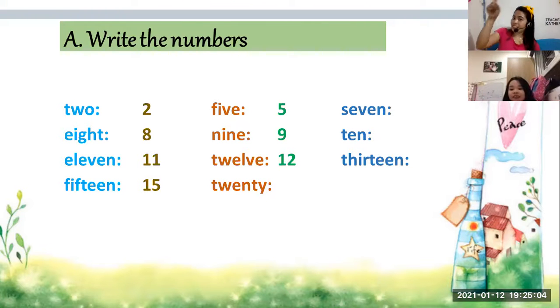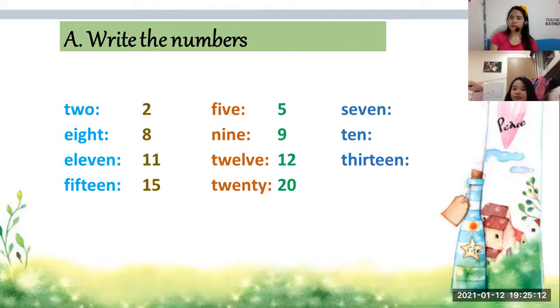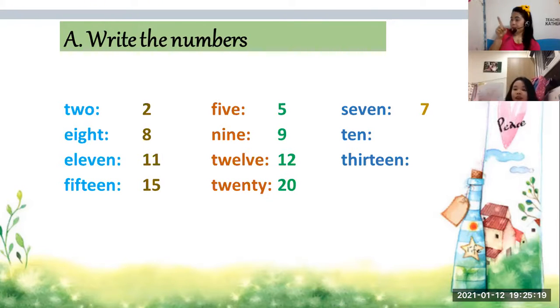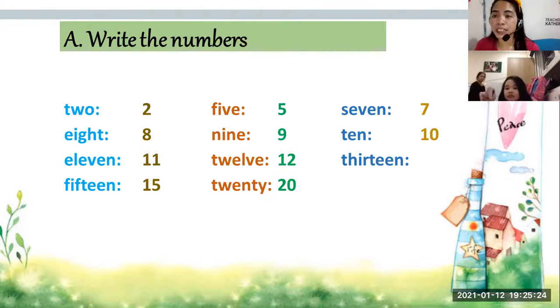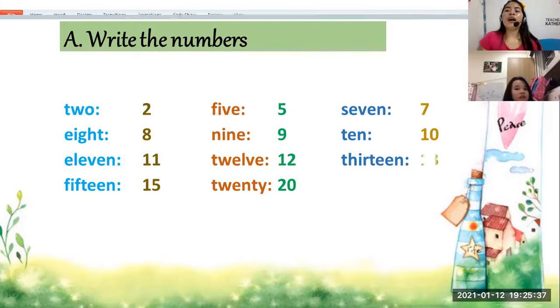Hold on. Okay, 2, 0. Okay, how about 7? 7. Okay, very good. How about 10? Hold on, teacher. Yes. Okay, last, how to write 13? Okay, so let's write 1, 3. Okay, that is 13. Okay, don't forget those numbers, Tutao.